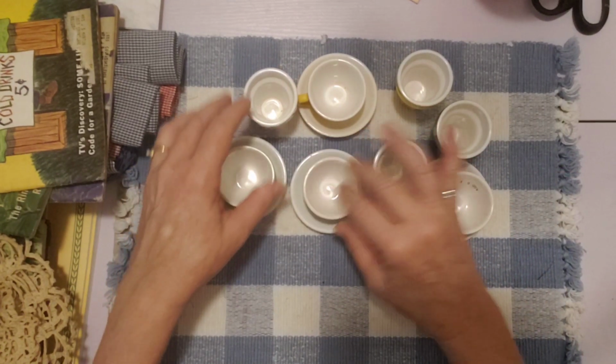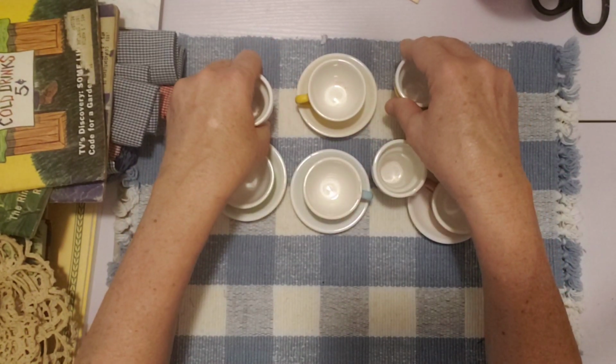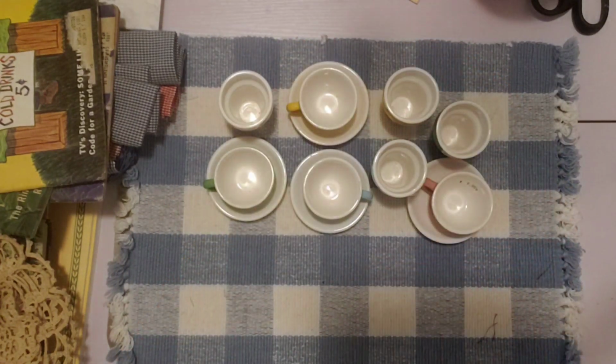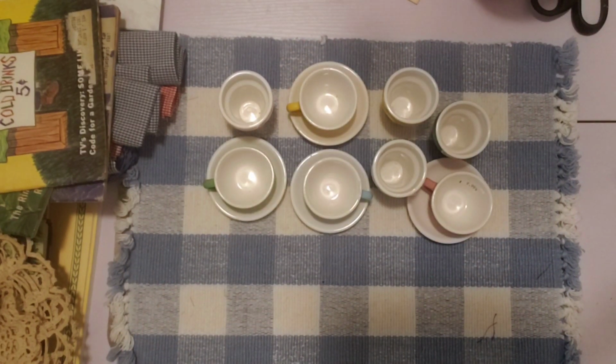So anyway, I'll give you a clue. It has to do with sewing. So you can guess in the comments.